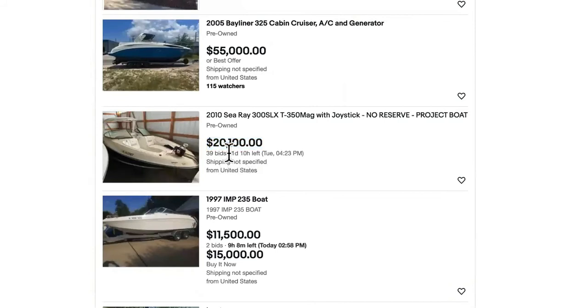39 bids right there, okay? 39 bids for $20,000. It's $20,000, man. A 2010 Sea Ray right here. Look at it, man.